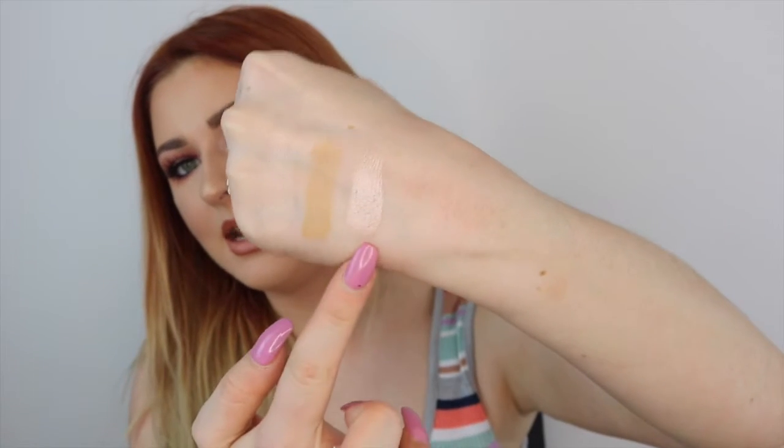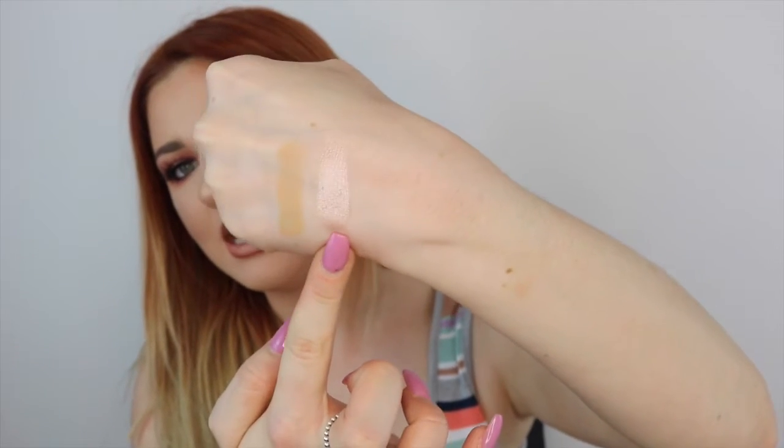Next colour is a shimmer, a metallic-y shimmer. It's called Vermeer. Oh my god, that's so stunning. So there it is right there. As you can see, it is just beautiful.